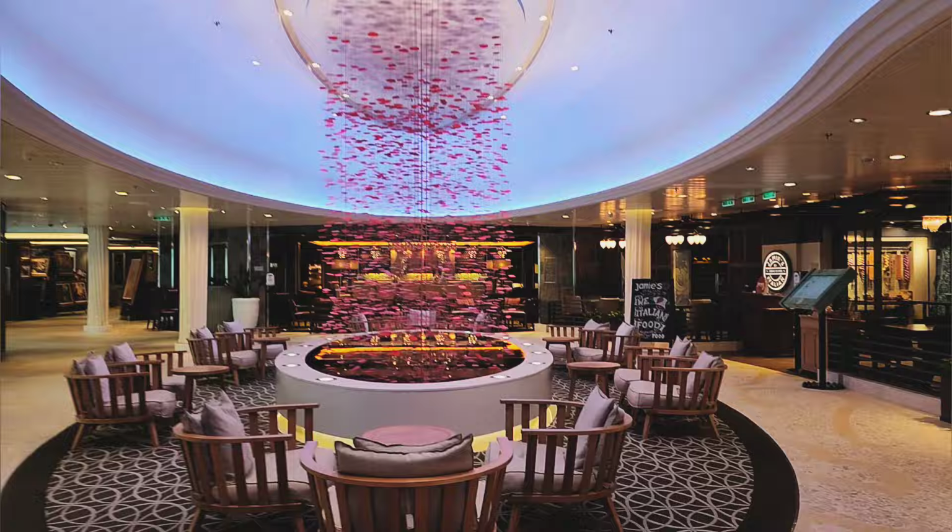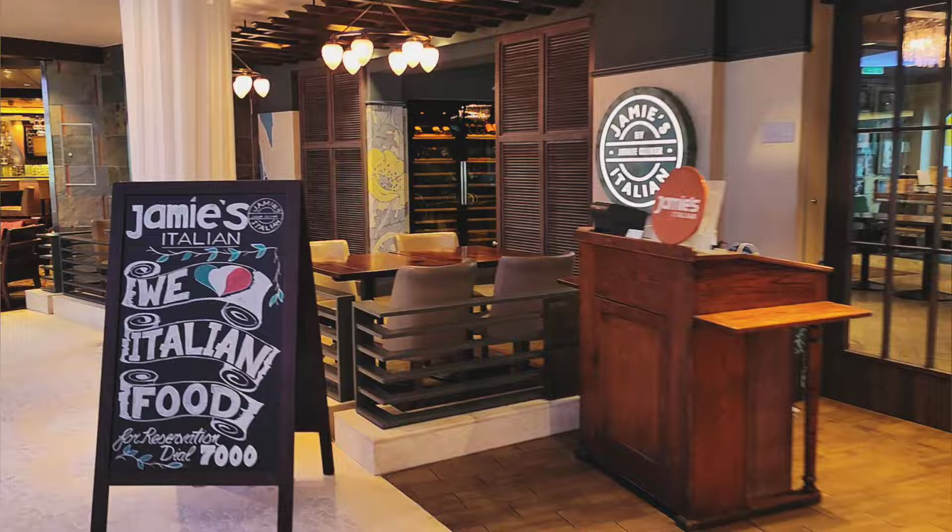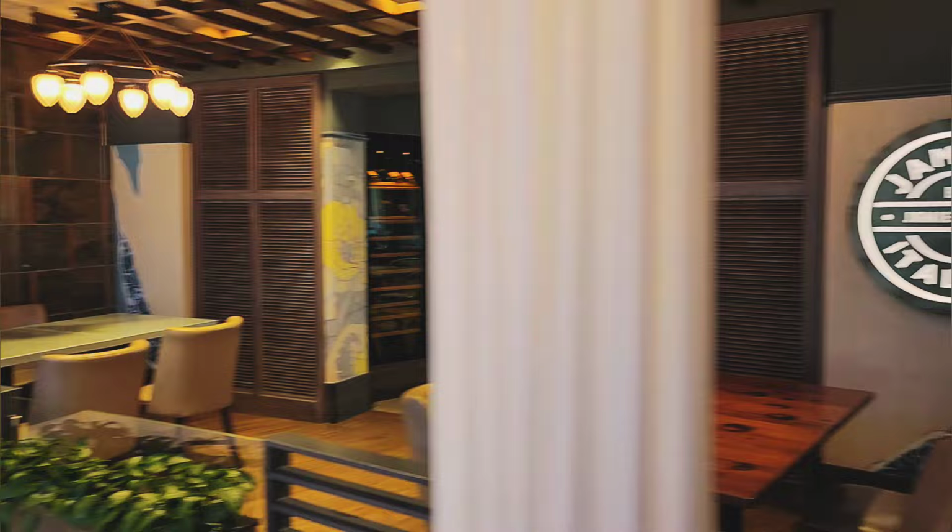I'm loving all of the chandeliers, the artwork, and all of the furniture. To my right, there's this wonderful Italian restaurant. We heard the food was really good. Unfortunately, we did not have time to eat here. Maybe next time, because we do love Italian food. I'm kind of bummed out that we didn't eat there.